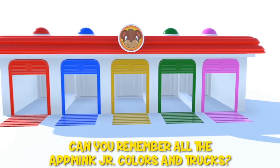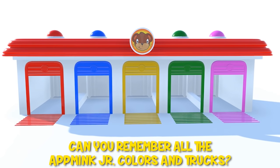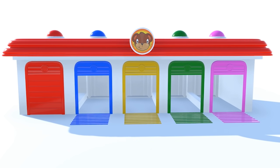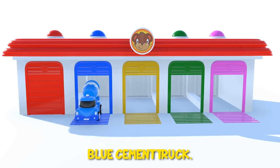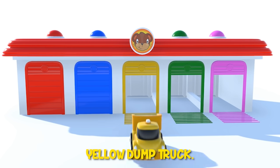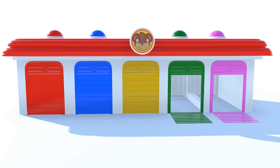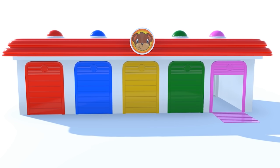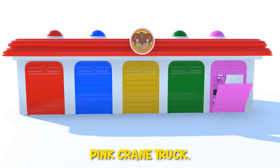Can you remember all the appMink Junior colors and trucks? Red tow truck. Blue cement truck. Yellow dump truck. Green backhoe truck. Pink crane truck.